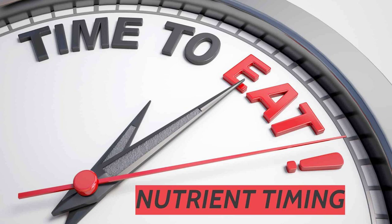And now obviously working out is also a perceived stressor, and this will increase our levels of cortisol as well. And what's really interesting is that some of the studies seem to indicate that taking carbohydrates during a workout will actually decrease the cortisol response. However, this isn't something that I've tried or recommended, so I can't really give any recommendations around this. However, ingesting carbohydrates immediately after a workout certainly could do the trick.